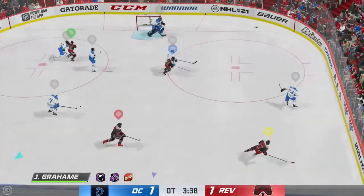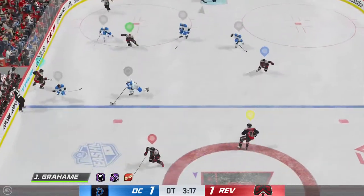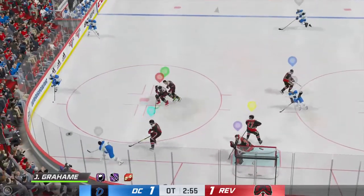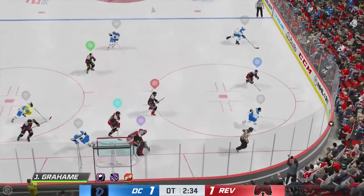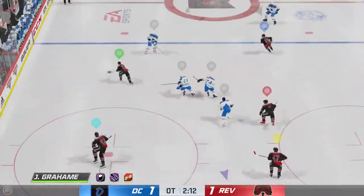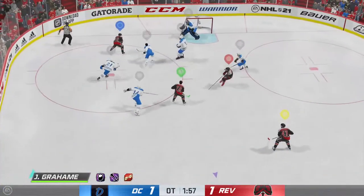J-Claus setting up against the wall. Couldn't catch up to that pass. Feeds it up ahead. Slides the puck over. Receives the pass. Here he is in close. Big save. Centered out in front. And another stop. Quick reflexes. You make one, you make two stops before the puck is cleared away.